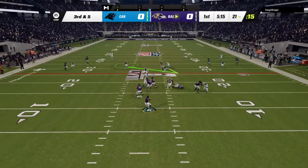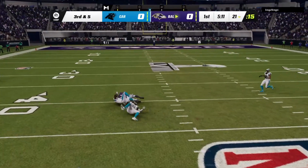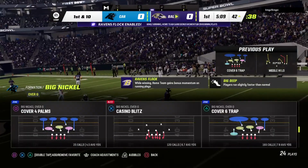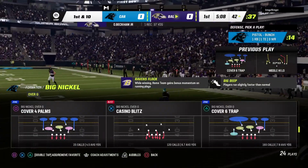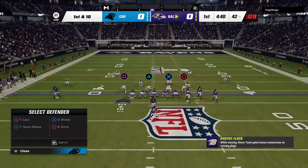Jackson. Dancing to his left. He's got a man, complete. And he'll have it past midfield almost to the 40 before being taken down. That's a gain of nearly 40 yards on 3rd and medium to pick up the first.